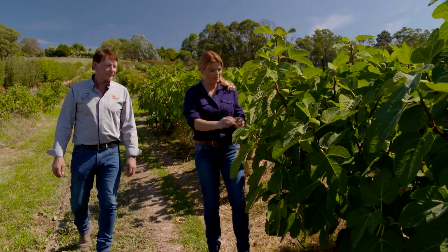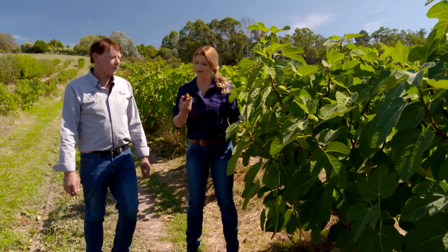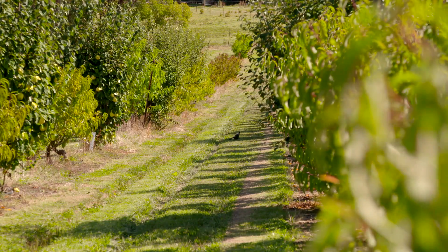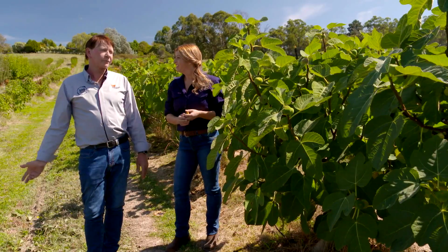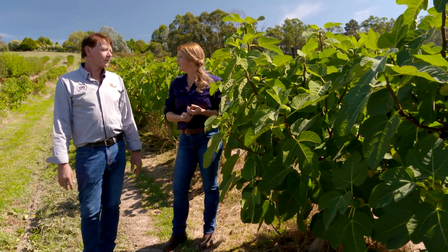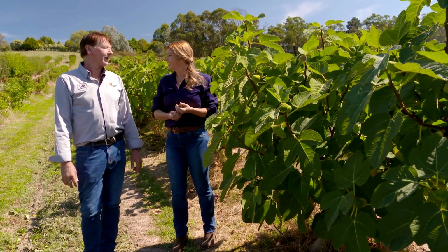What makes these figs special? Well, this is part of our trial block. A bit like the rest of the orchard, we'll bring in lots of new varieties. We plant them, we'll see how they perform. We have 12 or 15 different varieties of figs just in this row, so it's a good place to come and check out the growth.